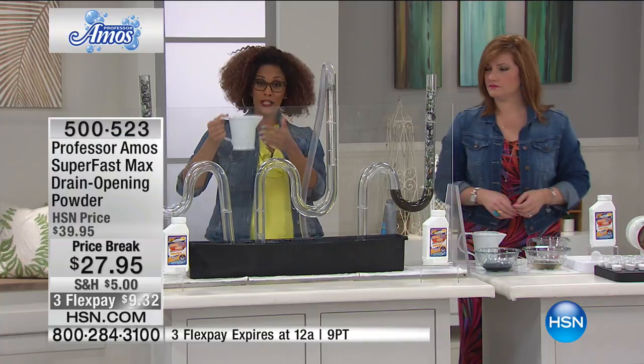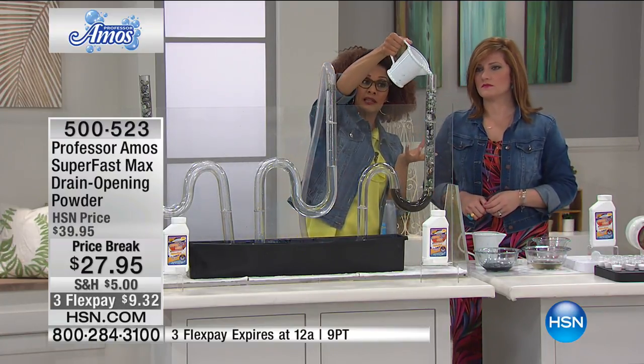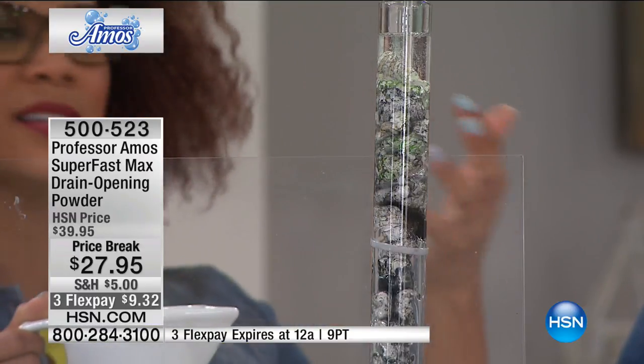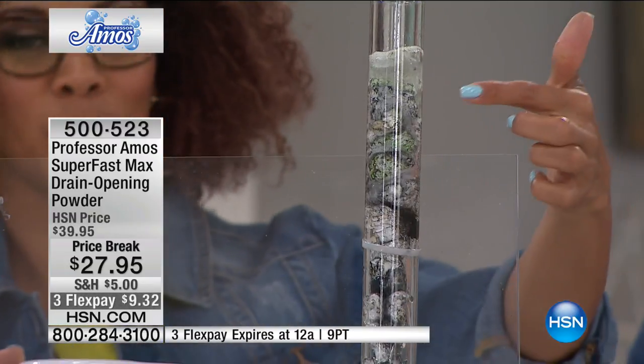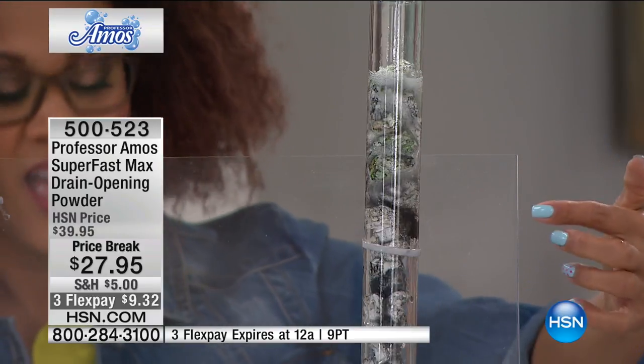Again, what we did for the liquid, take a scoop and fill it with hot water. About 4 to 6 ounces is what I normally like to tell people to use. If you have an older home, maybe you've got that backup clog, you've got 6 girls with long hair down to their kneecaps, you might need a little bit more. But watch what it's gonna do. Look at it, it's bubbling. It's starting to work instantly, and that's what you want.